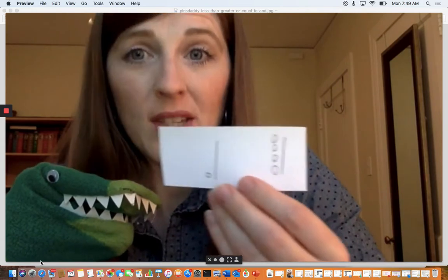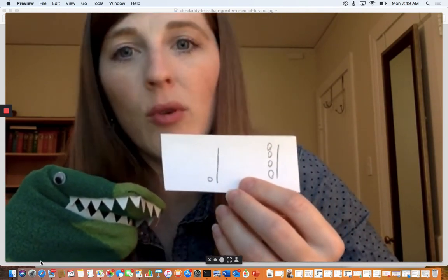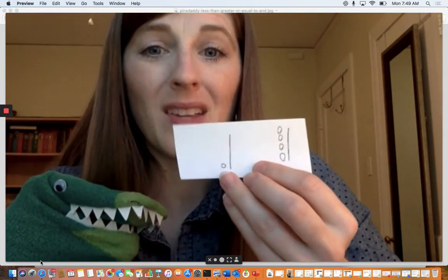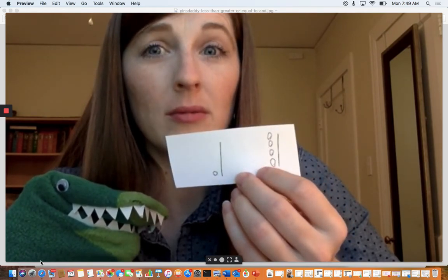So we said when we're comparing numbers, we look at the tens place first. Well, they both have 1 ten. So now we've got to look at the ones place. 11 only has 1 one. 14 has 4 ones. Which is bigger?